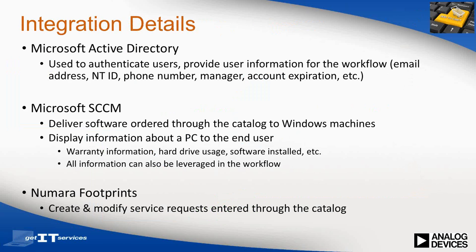I'll now go into the integrations in a little more detail. First and foremost, Microsoft Active Directory is the glue that allows for seamless integration between the service catalog and the IT environment. AD is used to authenticate users, audience individual services, and for the lookup of key employee information. This information is leveraged both on the user-facing forms and the back-end workflows.